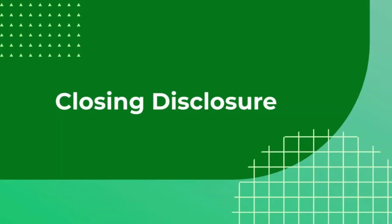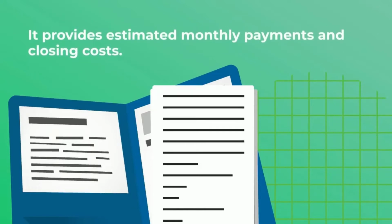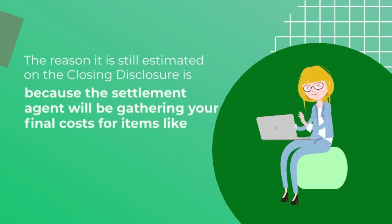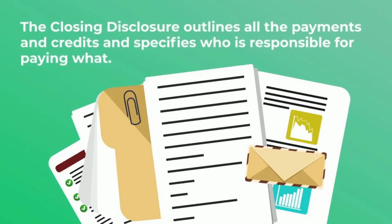Let's look at these documents, beginning with your closing disclosure. The closing disclosure, or CD, is a 5-page document that summarizes your mortgage loan terms. It provides estimated monthly payments and closing costs. The reason it is still estimated on the closing disclosure is because the settlement agent will be gathering your final costs for items like your taxes and insurance, and they may vary. When you get to your final closing documents, you will have your actual monthly payments. The closing disclosure outlines all the payments and credits and specifies who is responsible for paying what.